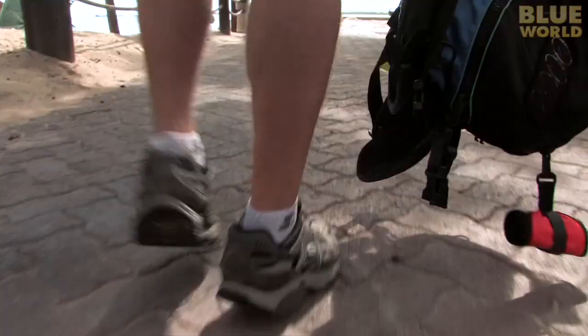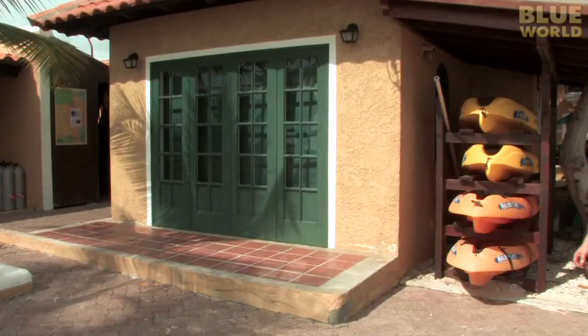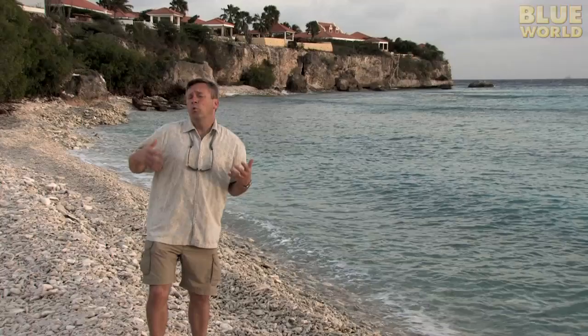Coral reproduction is not the easiest thing in the world to observe. That's because coral reproduces by spawning. It only does it at night, and it only happens a couple nights per year. I've come to Bonaire a week after the full moon in September, when the corals are predicted to spawn. Why a week after the full moon? Well, it has to do with the tides.